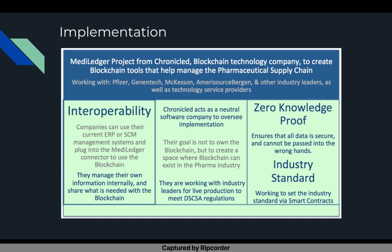There's something called the MetaLedger project, which is from the company Chronicled, which is a blockchain technology company, and they're creating blockchain tools that help manage the pharmaceutical supply chain. So they're working with companies such as Pfizer, Genentech, McKesson, AmerisourceBergen, and other industry leaders and other technology service providers. And so what they're providing is interoperability. The companies can use their current systems and plug it into the MetaLedger connector to use the blockchain. And they manage their own information internally and share what is needed within the blockchain.